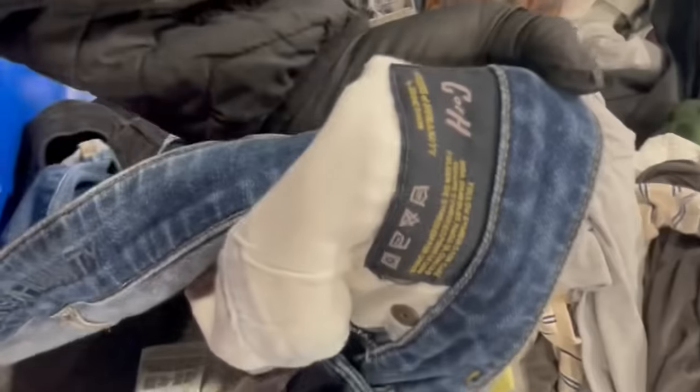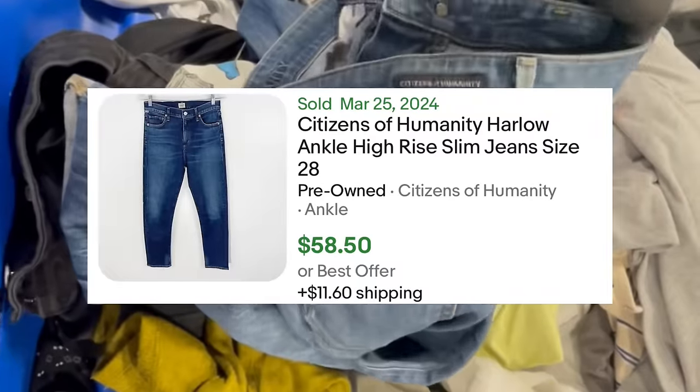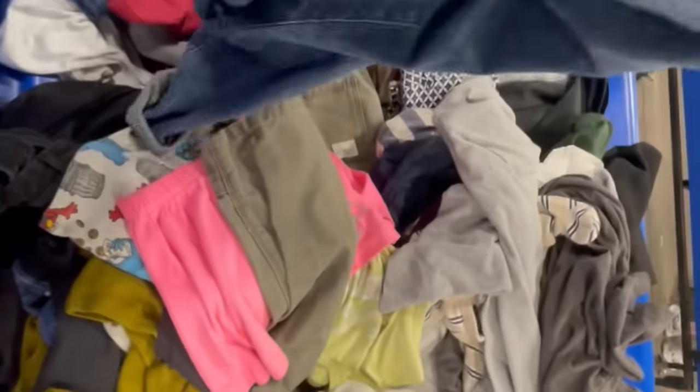Citizens of Humanity. Why do I feel like I know that brand? What size are these? So I'm gonna pull these up because for some reason I feel like I know this brand. I don't really see a size in it. I don't sell a whole lot of jeans, but if they're in good shape, I'll take them, but I'm gonna just look those up. This looks vintage.